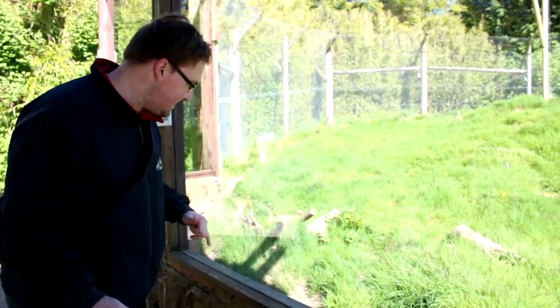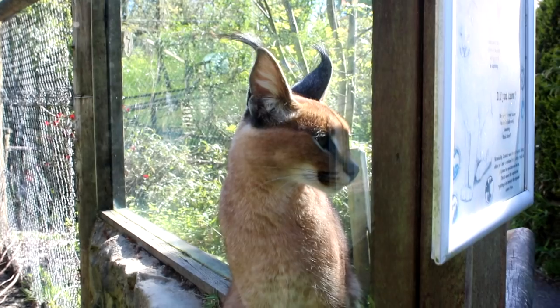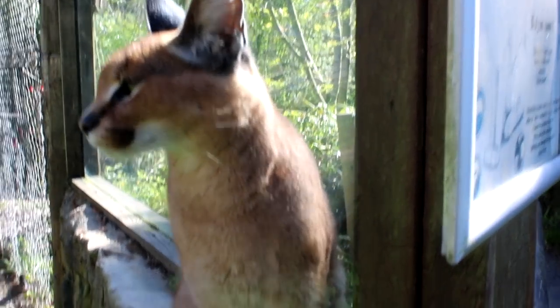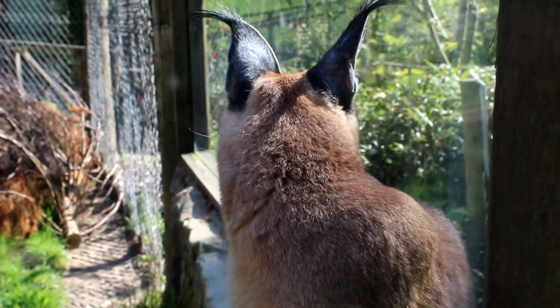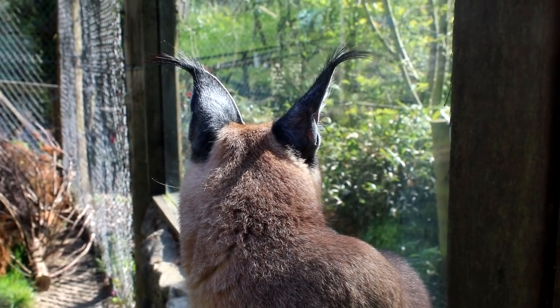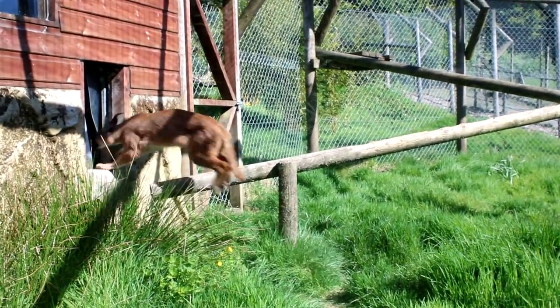Alright, the first cat we've seen then is this little caracal here. Now I love caracals, they've got these big ears and they're only small little cats. Only a little bit bigger than a domestic cat, but these tufty big ears, man, proper like those. Now, could there be some of these knocking about in the UK? I don't know, but it'd be pretty sick if they were. It would be pretty sick, but I'm not overly into the idea that they are, to be honest. Can't deny that they are stunning animals, though.